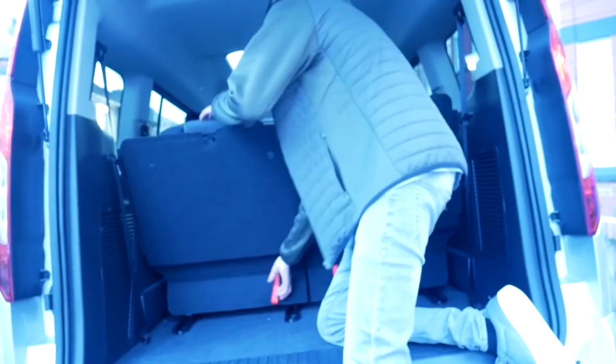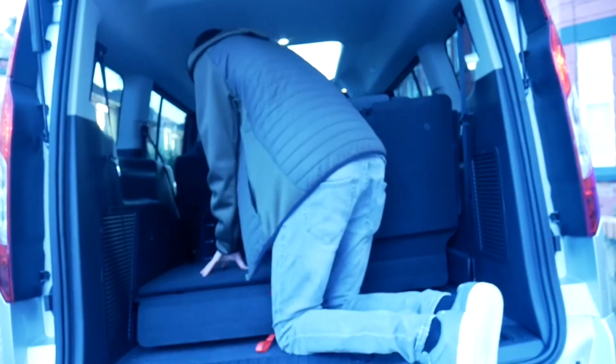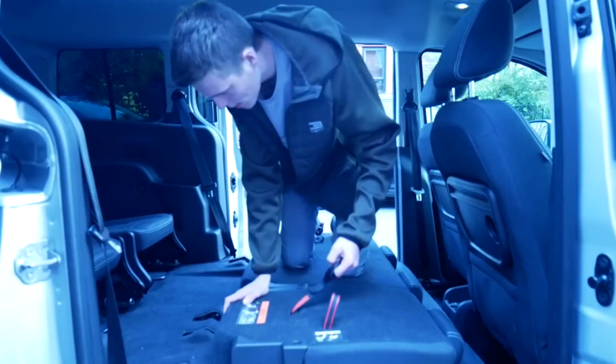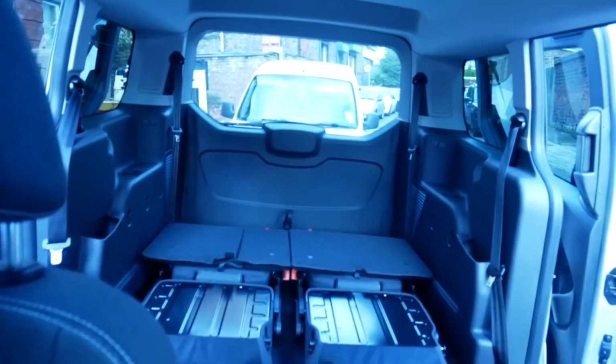Although complicated to begin with, you can fold all of the seats relatively flat in the back of the Tourneo, which means it is IKEA friendly. Lucky for some, but unlucky for the person who has to put all the furniture together.